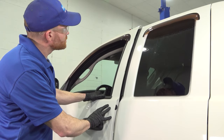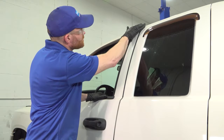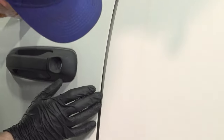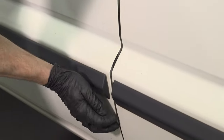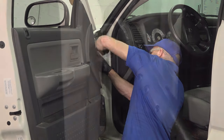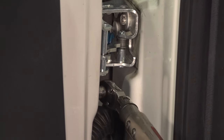Once you get it together, slowly try shutting the door. You never want to try to slam it shut, just in case it's misaligned. You don't want to damage the body of the vehicle in any way. Generally, when you do this, you are going to have to realign the door a little bit. So just snug that hardware. You don't have to torque it yet. Once you're sure that everything's properly aligned, that's when you want to make sure you tighten it down properly.